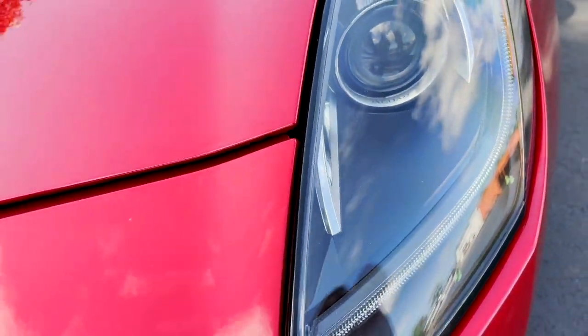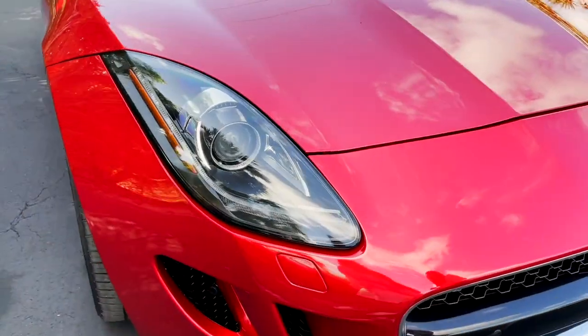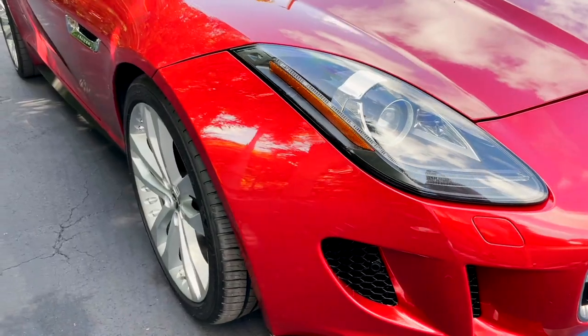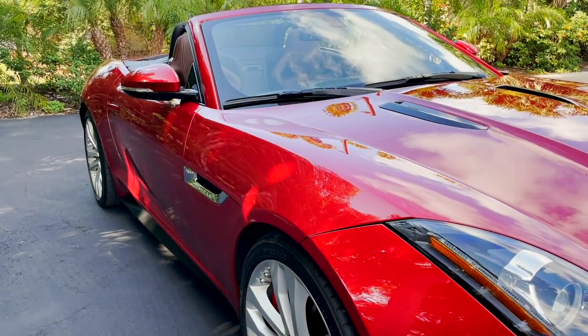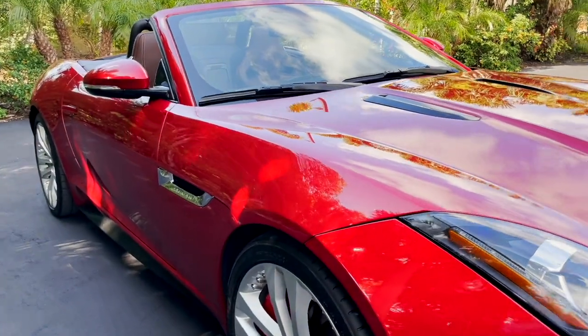Really great condition overall. This one is a one owner and it has only 42,000 miles on it. It's been really well maintained, always garage kept, stored correctly, everything like that.